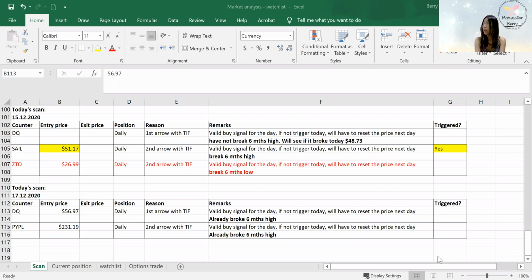strong company. Why I say that is because people in the US use online purchases a lot, right? That is the reason why Amazon also shot up very high. Everything is about e-commerce. Everything is about buying online. So PayPal actually came into the picture when people are buying online. So that's why I have very strong conviction on PayPal, and why I personally have a long-term position.